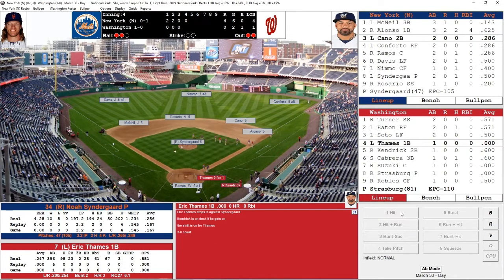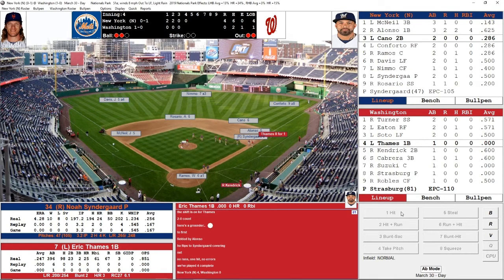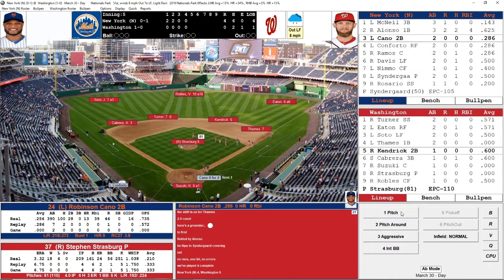Eric Thames still hitless on the year. Grounder to 1st. The Polar Bear will toss over to Syndergaard. The Polar Bear tosses to, what do they call Syndergaard? Superman? Is that his nickname? They all got nicknames. Victor Robles at 10.